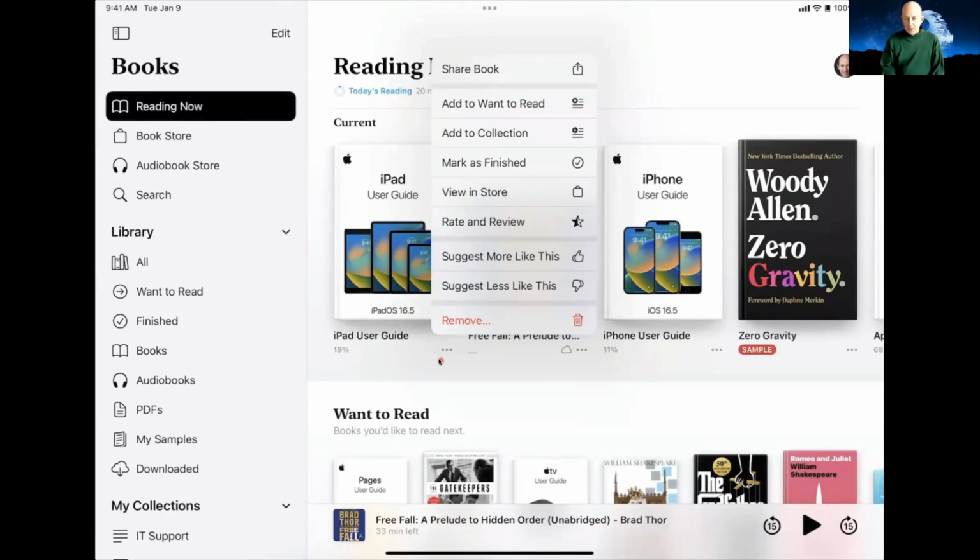So for example, you can share details about the book with somebody else. You can add it to a section called Want to Read, or drop it into a collection, which we'll talk about in a bit. You can rate and review the book.